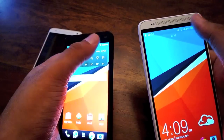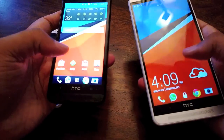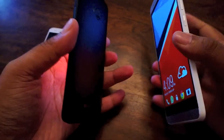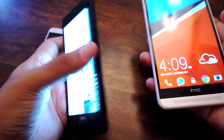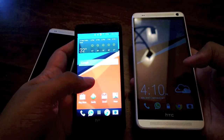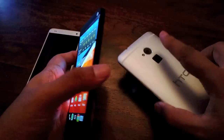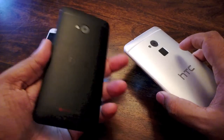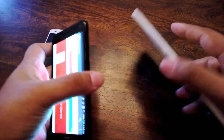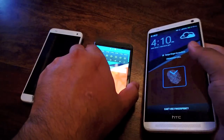You have the same BoomSound speakers, the same wide angle front facing camera, the same 2-button layout, the same HTC Sense version, I guess. You have Sense version 5.5 on the One MAX. You don't have that on the HTC One regular edition just yet. You also have the fingerprint sensor. The regular edition HTC One, of course, does not have that. So yeah, that's just a quick look at the three phones lined up.